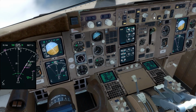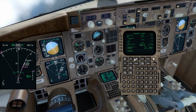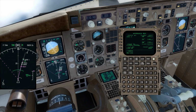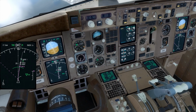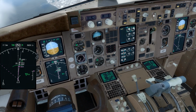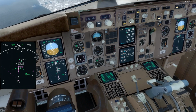Well, won't go that fast of descent. Let's go ahead and check our approach speed. 142 on the approach. Not bad. Decrease or increase our descent rate, and let's go ahead and slow her down some. We might have to throw out some flaps.